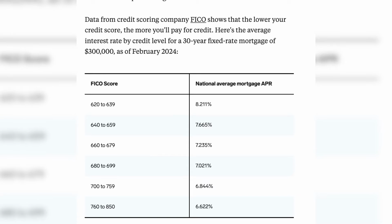But before I show you how you can improve your FICO score, I wanted to show you the impact of what FICO score has on your interest rates. Let's look at this chart. It says that the higher your score is, the less you'll pay to borrow money. Generally, 620 is the minimum credit score needed to buy a house, with some exceptions for government-backed loans, as I mentioned to you earlier. This information is from the company FICO, and it shows you the average interest rate by credit level for a 30-year fixed rate mortgage of $300,000 as of February 2024. It explains to you the difference of rates that you get.